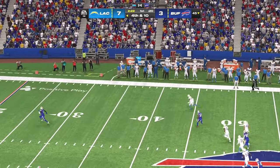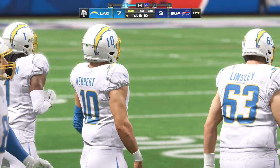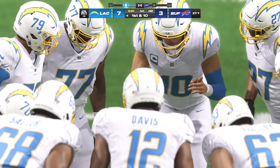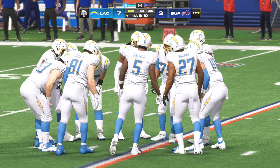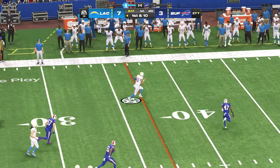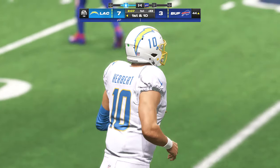Here's the punter, Martin, out to kick it away. And this one will not be returnable as it sails out of bounds. Here's the Los Angeles offense as they get set to take possession. Herbert and the Chargers now with a first and 10 at their own 27. And they'll begin by running the option. And they're going to have this across midfield and inside the 45. A big time gain there on the keeper, using his legs to hurt him.